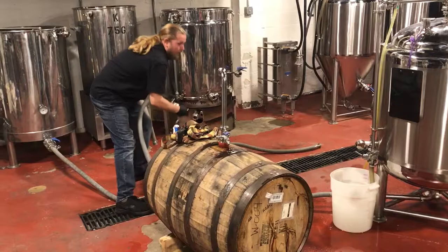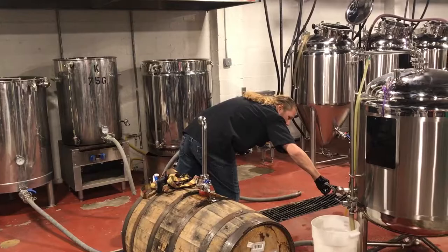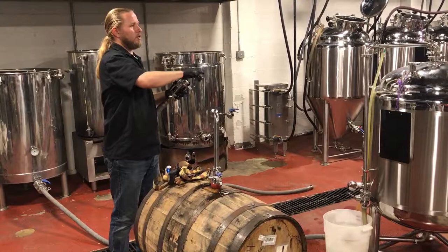I CIP'd the brine tank earlier and purged it really well with CO2, so that should be as close to a 100% CO2 environment as possible. I left it pressurized at about 3 psi. You want a little back pressure, which keeps it from shooting in there too fast.